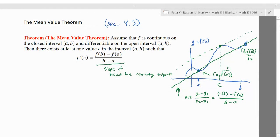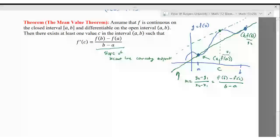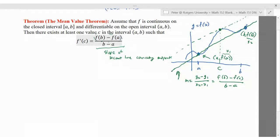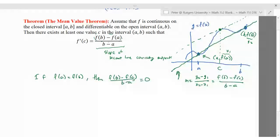Let's see. So as you can see, this is really a generalization of Rolle's theorem. Rolle's theorem is really the specific case where if f(a) equals f(b), then f(b) minus f(a) over b minus a just equals 0. In other words, the tangent would be horizontal. So Rolle's theorem you can think of as just a special case of the mean value theorem.